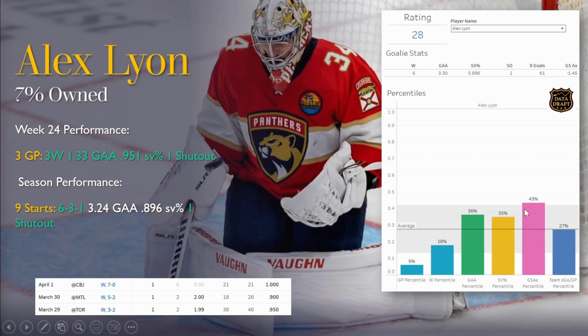The goals saved above expected is not horrible. Negative 1.45 is about mid-pack in the 40s or 50s, depending on how many goalies you're going to count. And then the save percentage is obviously a little bit lower than what you would want. League average right around .905, somewhere in that vicinity. So he's below that. But lately, he's been a .913 in his last 4 games. So he's been trending in the right direction. Now, it is worth noting that the Florida Panthers only have 5 games this week.